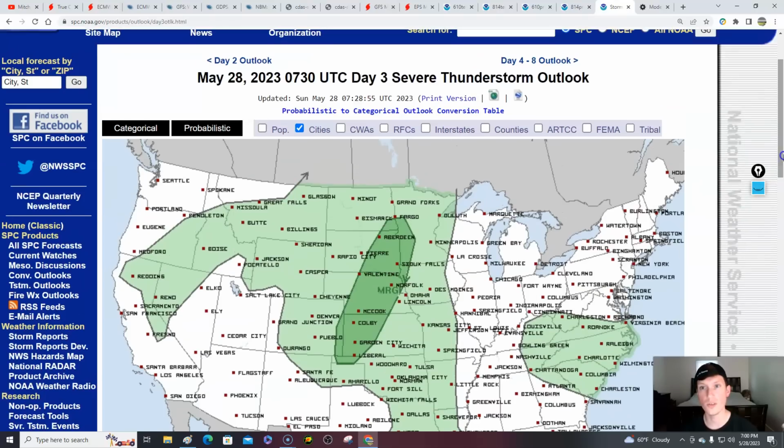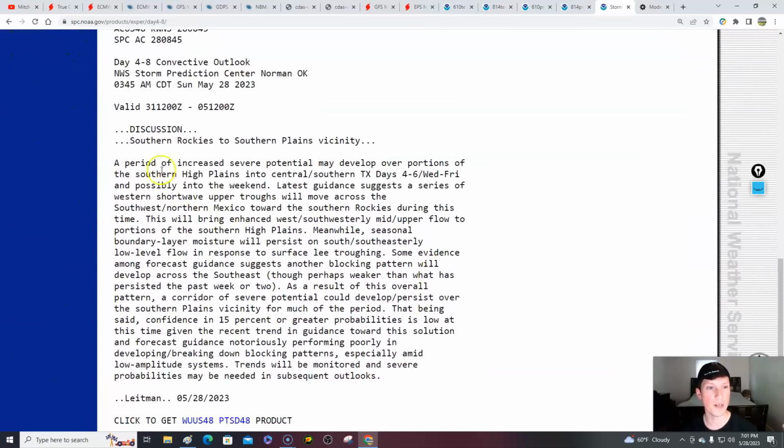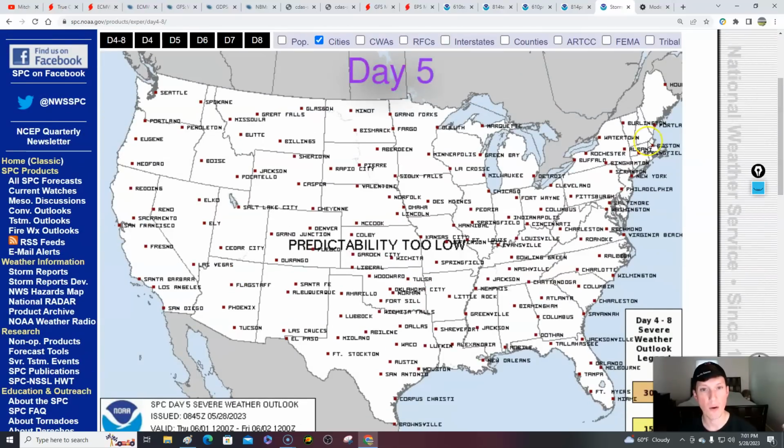Now, you go to day 4 through 8, right? It just says predictability too low, but it says a period of increased severe potential may develop over portions of the southern high plains and the central southern Texas days 4 through 6. So it's basically saying what the pattern's setting up. It's very similar, but you could have more of a robust flow aloft. So I would watch basically a late week for more of, I wouldn't use the word significant, but more of a heightened area of severe weather to set up around here, kind of like what you saw last week.